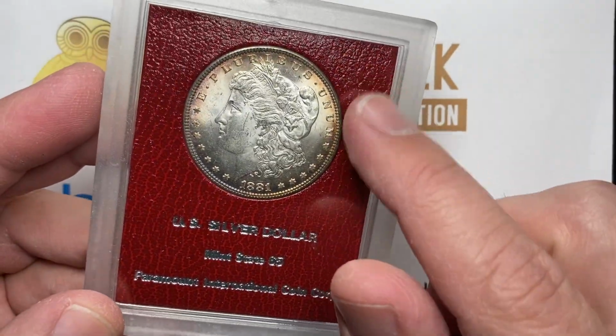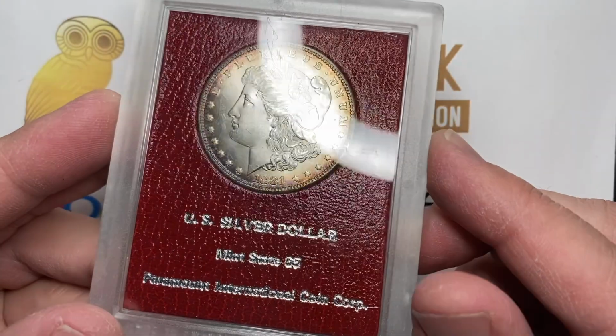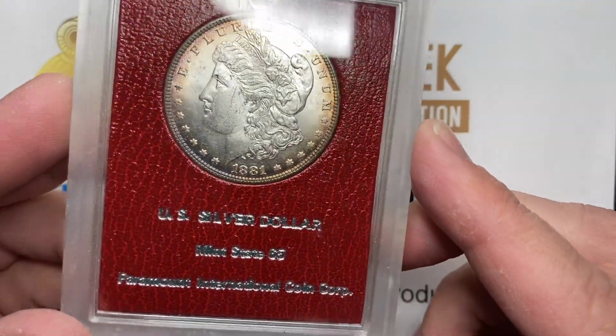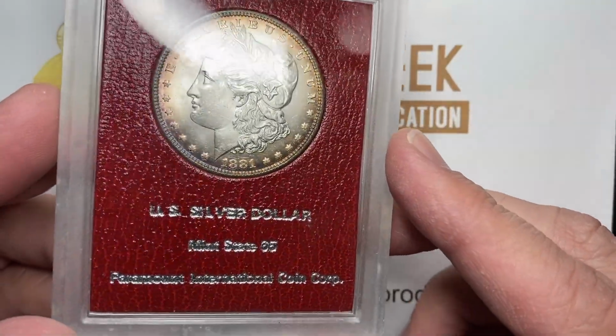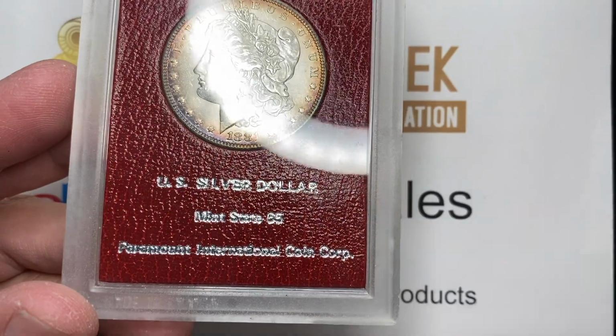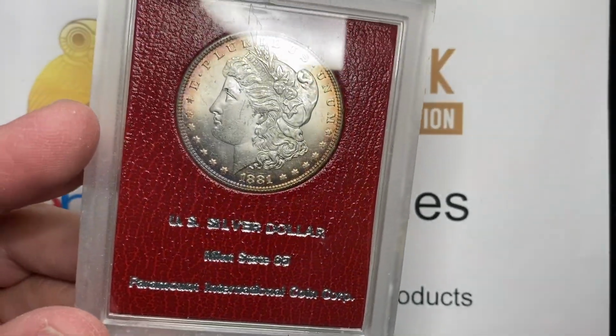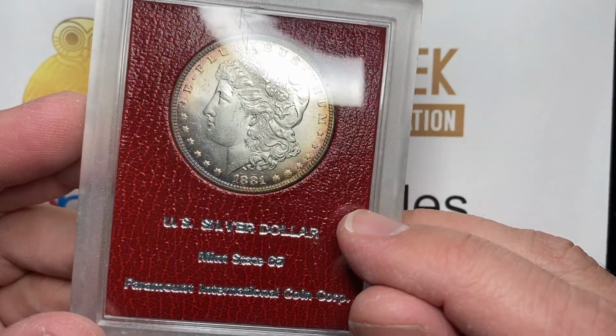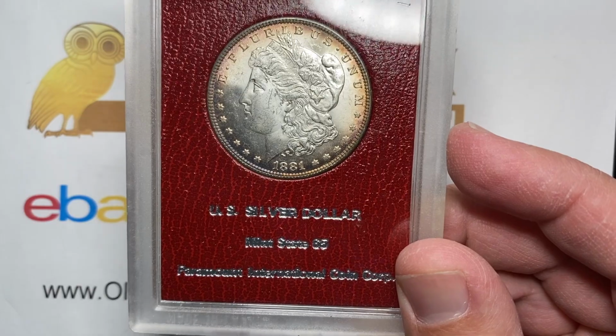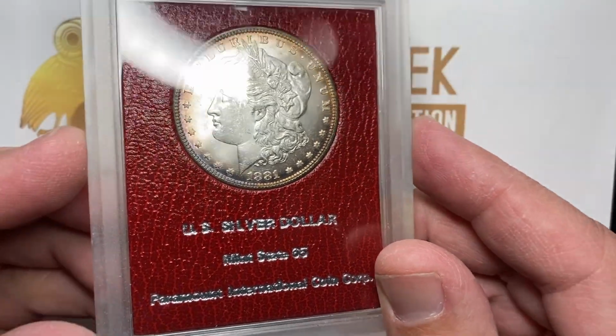They came with a different color insert for the grade, which I think is actually an idea that maybe PCGS or NGC should consider rolling with. The grade and label should have some type of color combination that match up. So these coins, it's hard to read the label here, but it says US silver dollar, and then mint state 65, Paramount International Coin Corp. And these guys, the green label was like MS60 to 63s, and then your gem coins 64, 65.